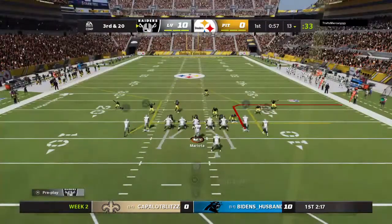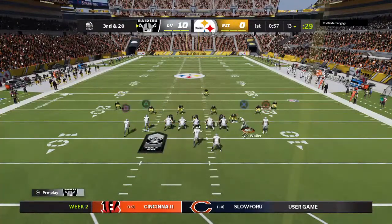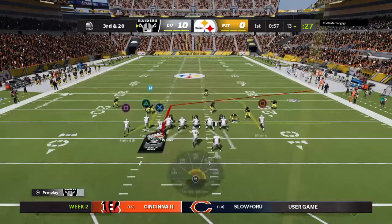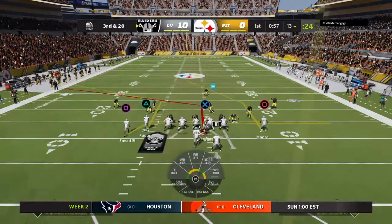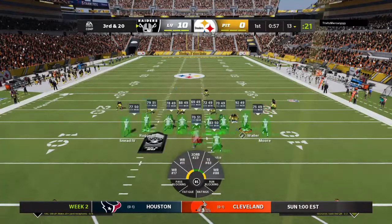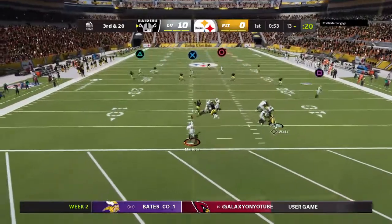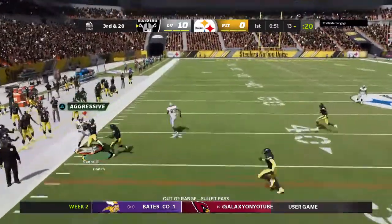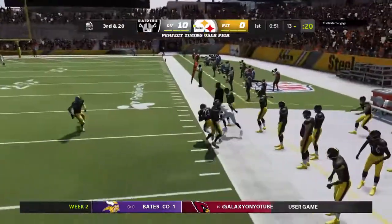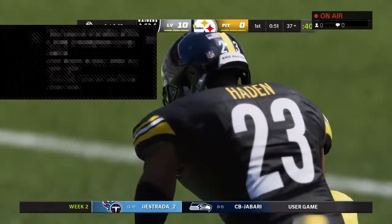An incomplete pass on that last play, and that means they'll need to come up with something here on third down. Now Mariota. Oh, that's into double coverage and intercepted. Joe Hayden, the veteran, with a pick. Four quarters. They've got two here in the first quarter alone.